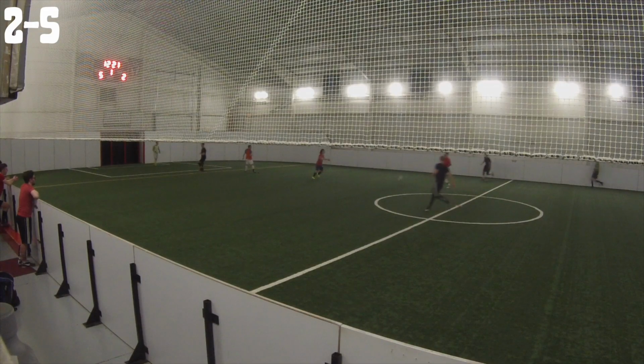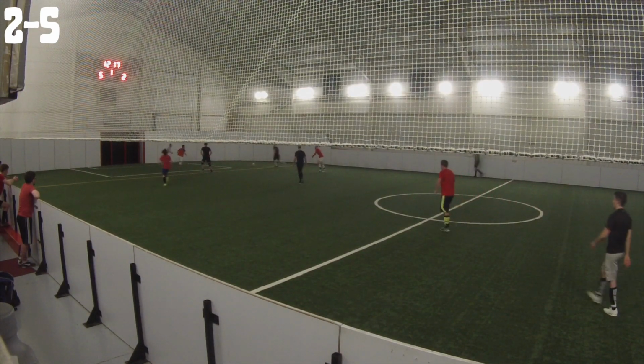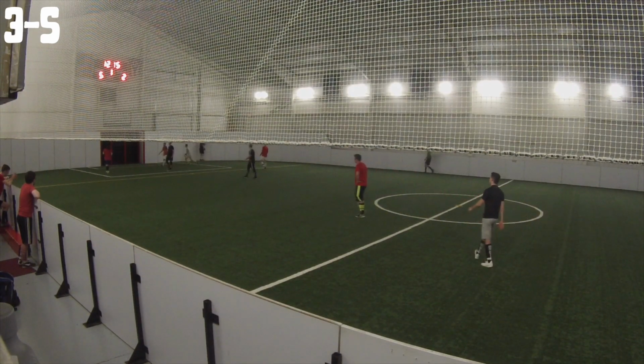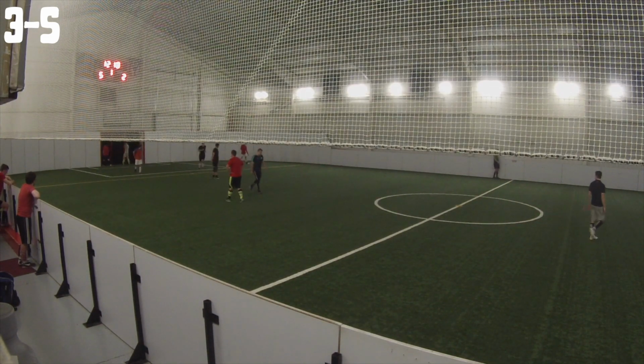Not yet. We're not going down without a fight, so Matt ends up tackling the ball, gets free, and slots one home. Top bins, top left. Absolutely nuts. We're still in this one now, 5-3.